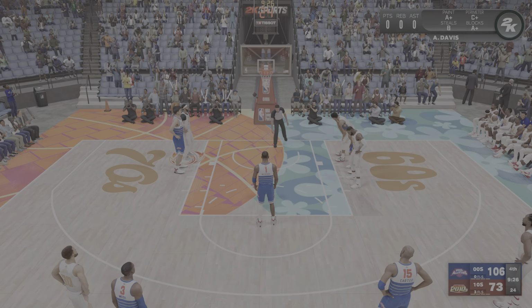Leonard for 3. It's hauled in by Garnett. Here's Nash. He's covered by Curry. Pass to Nowitzki. Takes the 3. Rebound collected by Anthony Davis. Leonard outside. Let's go with a 3. Again, the miss by Leonard. And this is exactly who you want taking that shot. He just missed it.